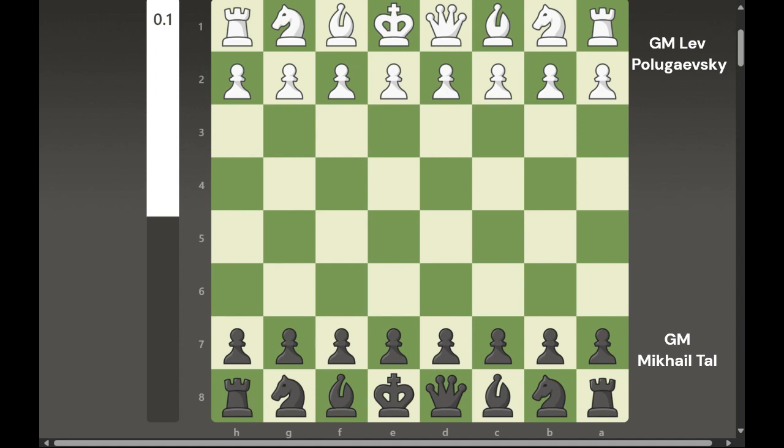This game was played in 1956 between the Grandmaster Lev Polugaevsky and the Grandmaster Mikhail Tal. Polugaevsky played as white and Mikhail Tal played as black. The Grandmaster Lev Polugaevsky was a frequent contender for the World Championship. Although he never achieved that title, he was one of the strongest players in the world from the early 1960s until the late 1980s. Today's video is still based on Mikhail Tal's own published narrative.